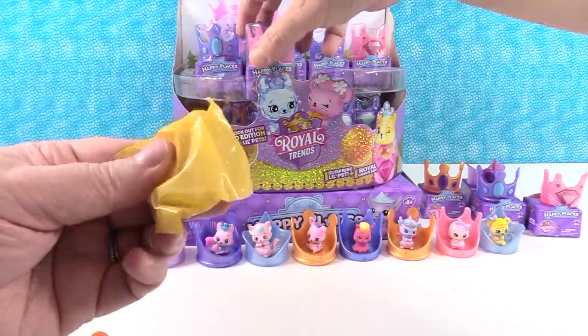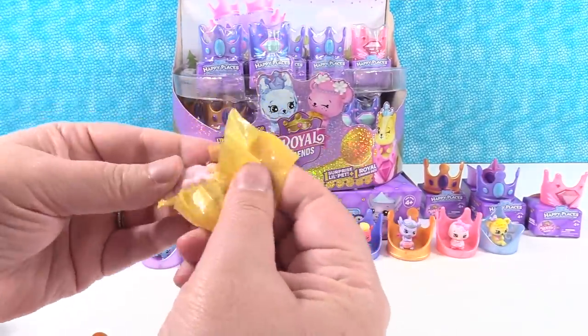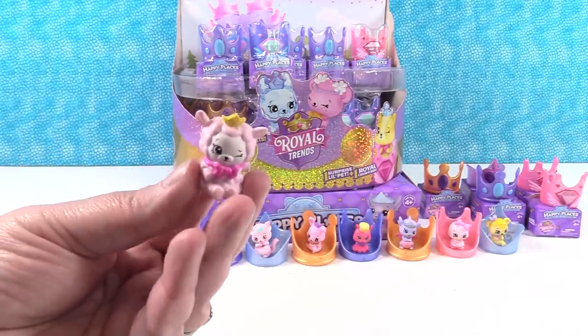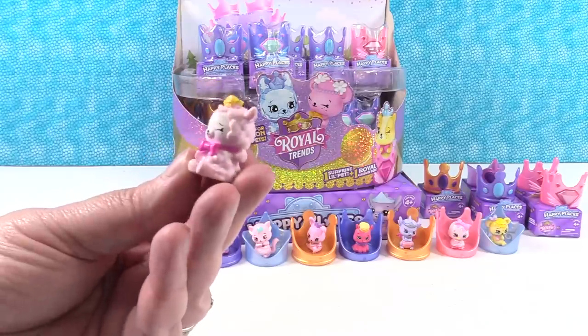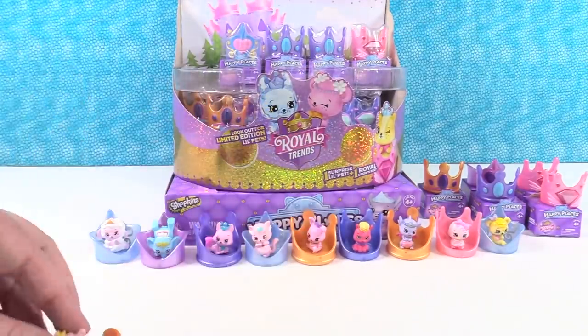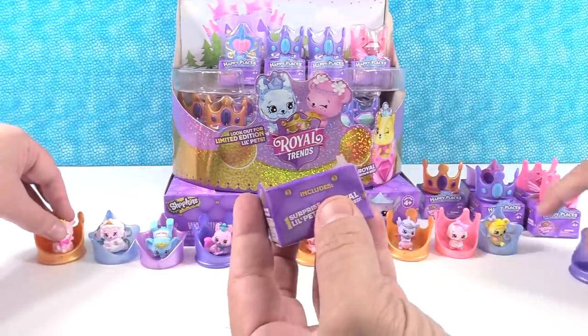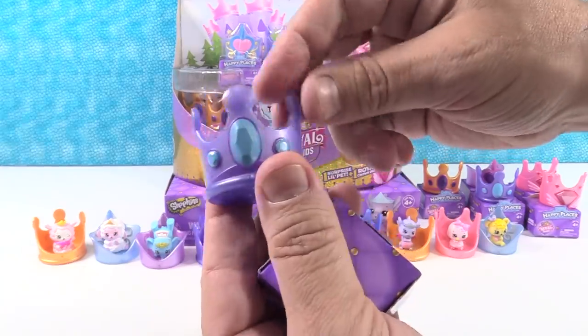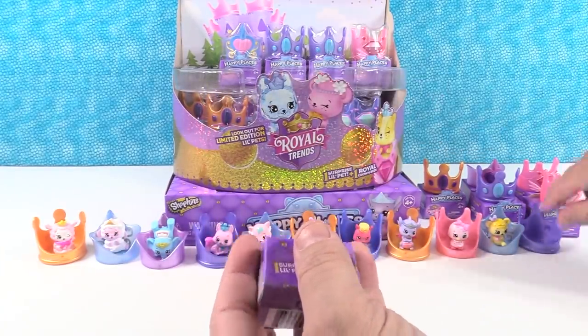Here's the next one. Ooh, look at this one. It's like another little sheep. Oh, another little sheep. That is Royal Cakes. Royal Cakes. That's a cute name. I'm Royal Cakes. Good job, Royal Cakes. I like this color crown. Yeah, that's pretty. Darker bluish purple.